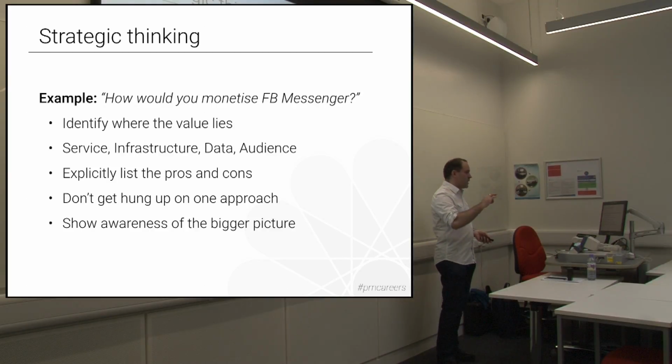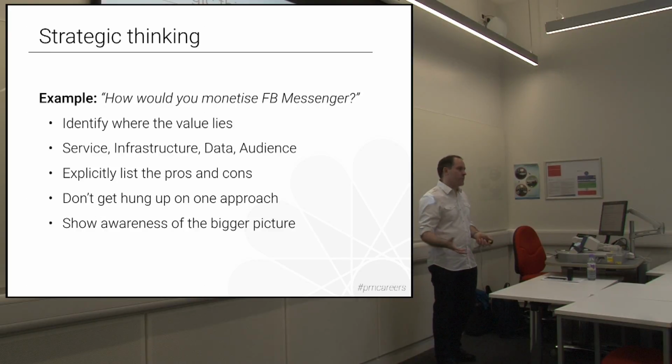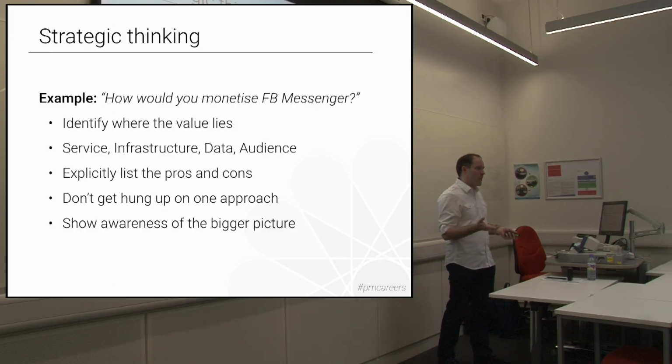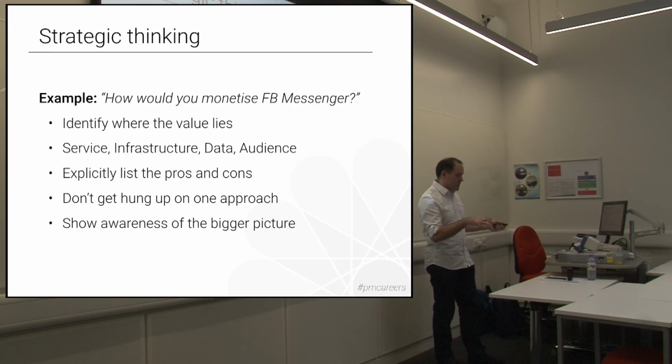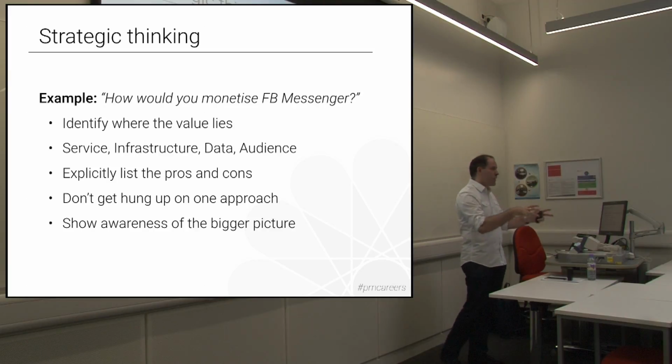Sometimes you'll also get questions that might have an element of vision and forward thinking to them as well. So for example, what are the long-term ramifications of self-driving cars, something like that. The key thing to do here, firstly, is understand where the users or the consumers recognize the value to lie, because that's what they'll pay for.